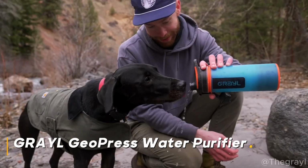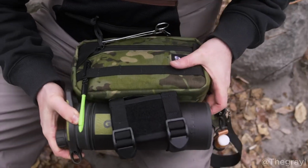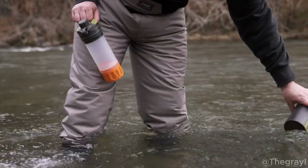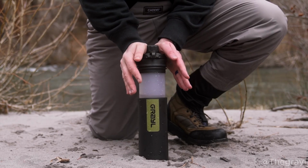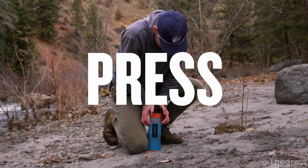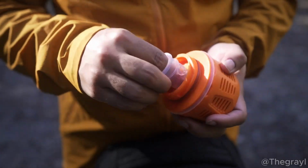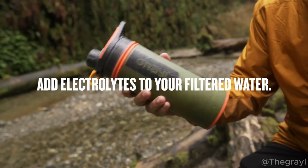The Grail GeoPress is a true lifesaver when it comes to clean water. This 24-ounce bottle can purify water from virtually any source, removing all pathogens, particulates, and chemicals. Perfect for outdoor adventures, global travel, and survival situations, it's as simple as fill, press, and drink. With the GeoPress, you can turn sketchy water into safe, clean drinking water in seconds, ensuring you stay hydrated no matter where you are.